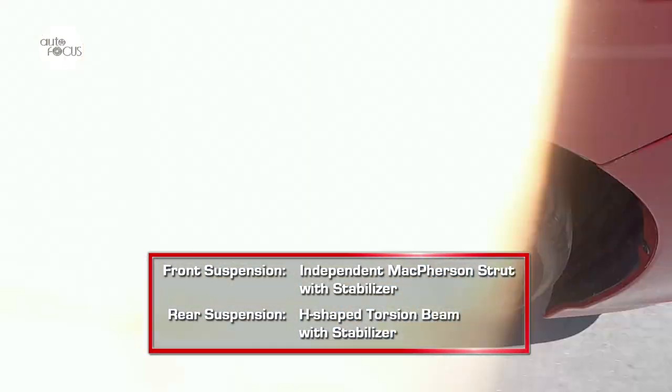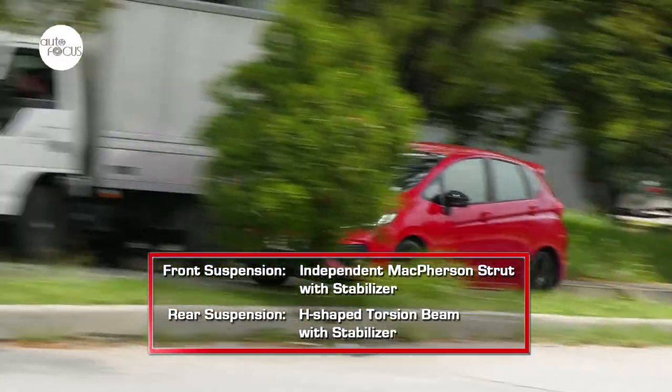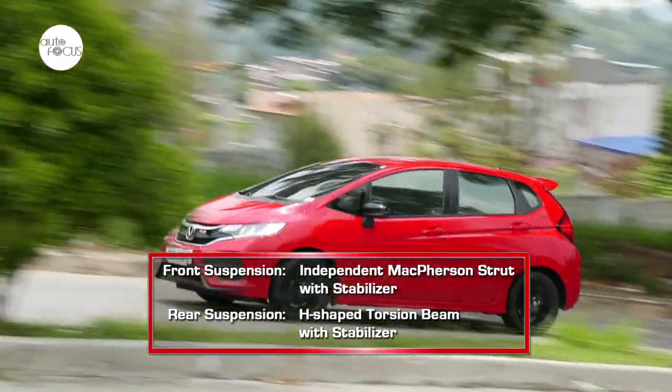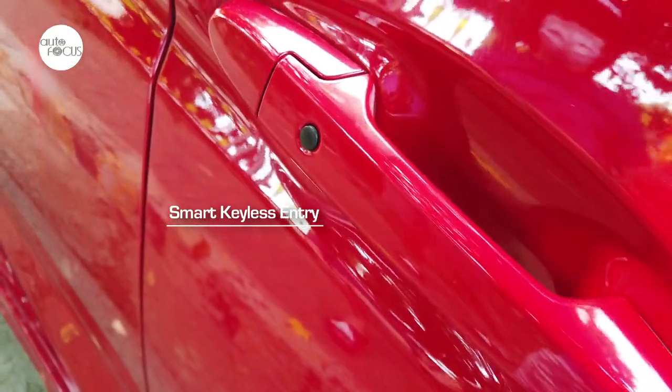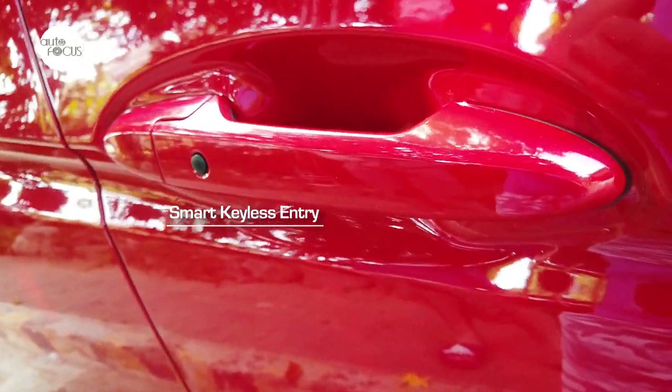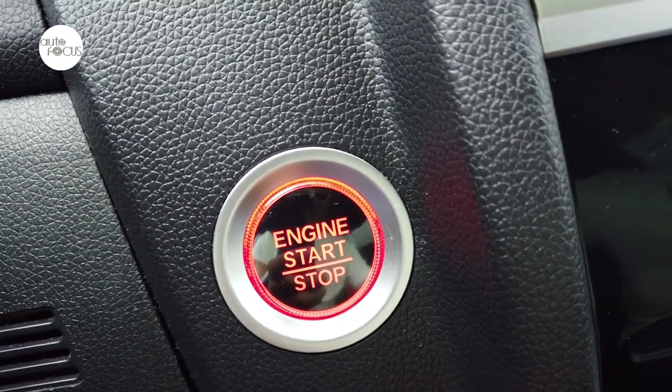The Jazz suspension system features independent McPherson struts with stabilizers in front and H-shaped torsion beam with stabilizer in the rear. A smart keyless entry system makes getting into the Jazz RS a breeze. This also comes with push-button start.